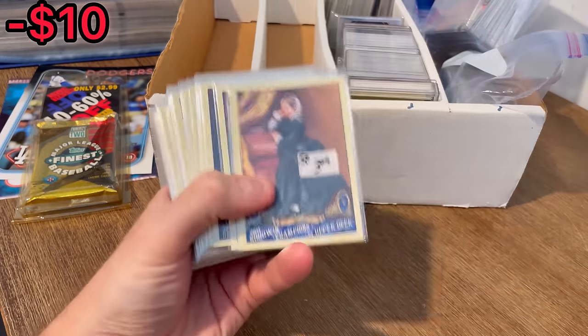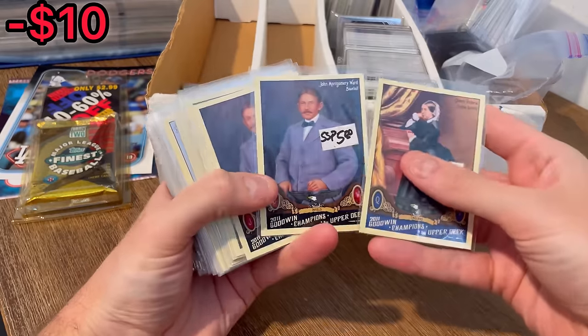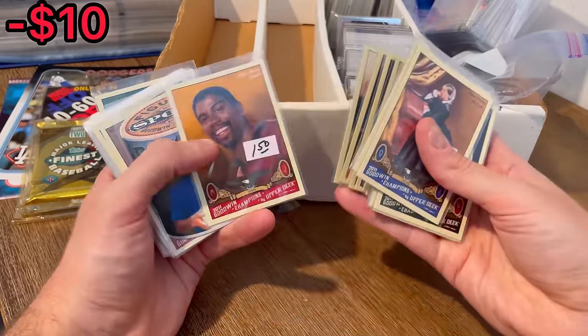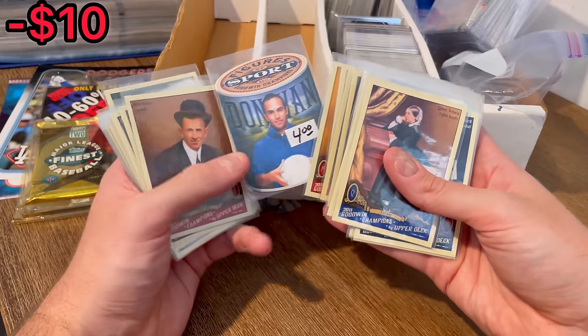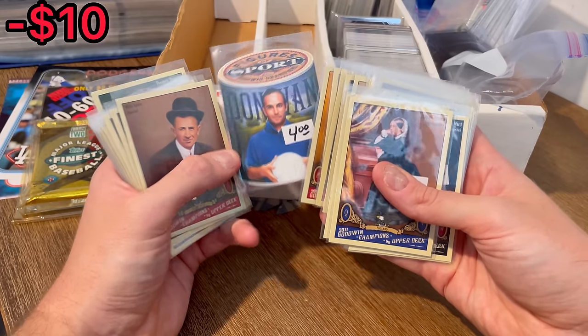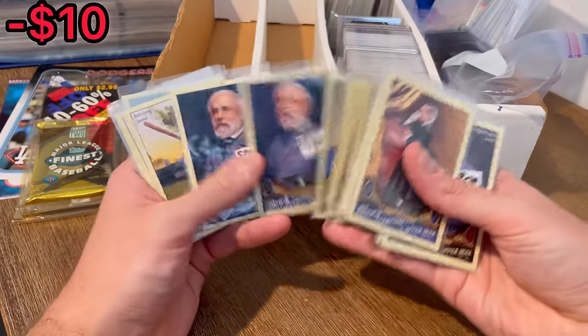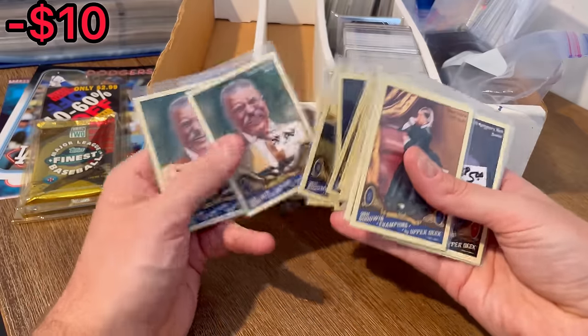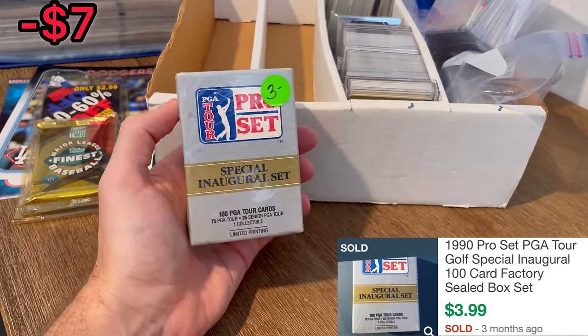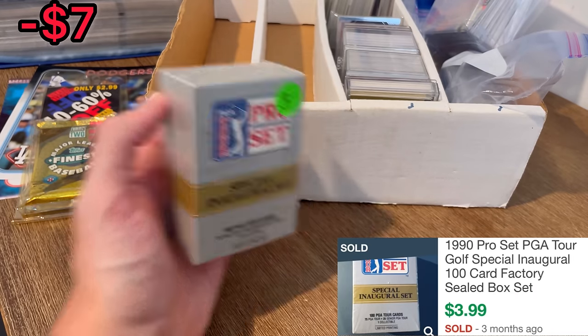All right, last handful. The loose cards in this box. John Montgomery Ward. Gretzky. Magic. Oh, what is this? Landon Donovan. Sport figures. Nice. Here's another sealed box of PGA Tour Pro Set cards.